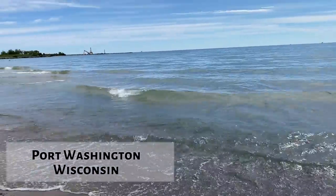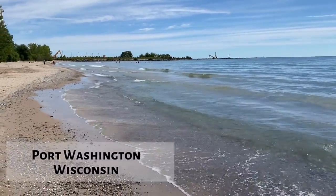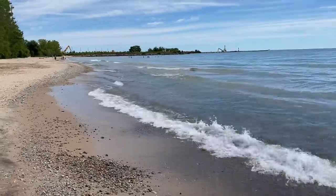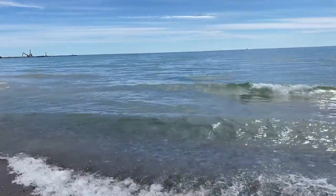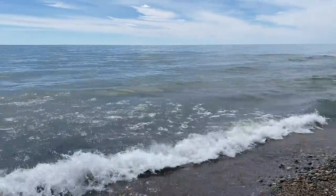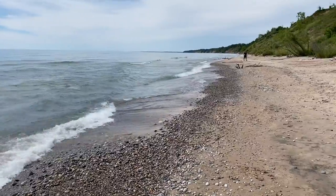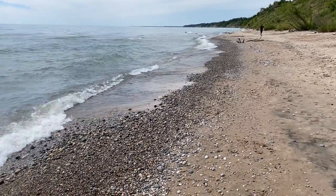Stop in Port Washington, Wisconsin, on our way back up to Appleton. And this beach is really clear. There's no algae. It's absolutely beautiful out here today. I just found a sweet little piece of green glass, and I'm gonna keep walking down the beach. There's some more rocks down this way. So I'll just spend a little bit of time here while I'm waiting for my husband to come and meet me for lunch.